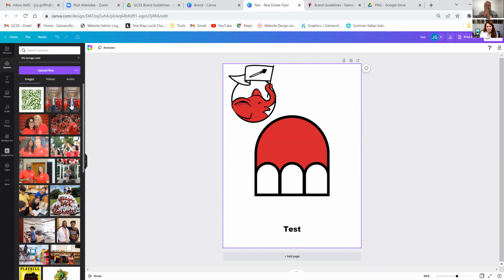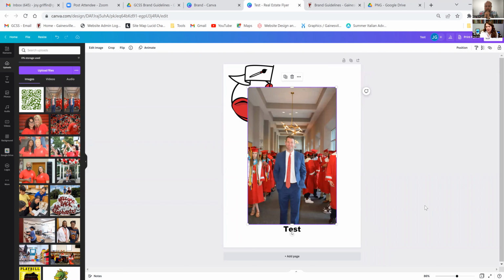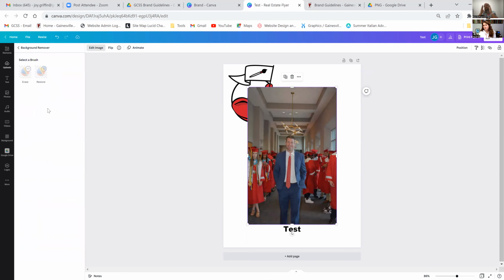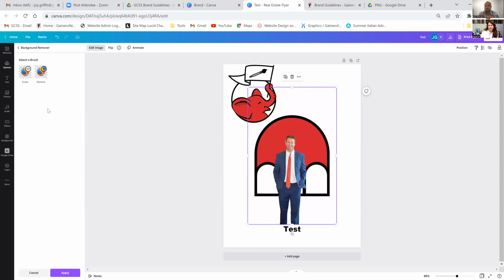We have, so here's our principal, and this girl creeps me out right here. She's looking dead at me. It's a little creepy. So you can edit image, and this background remover is my favorite tool in Canva. So now I just have a really great picture of our principal, and sometimes it works faster than others, but hopefully it's going to work today. I think it's going to work. It's totally going to work, because I've seen it work. There you go, boom. Yeah.